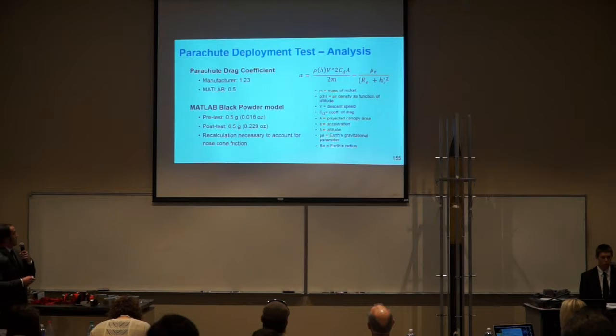For the MATLAB black powder model, pre-test, again, as the recovery subsystem team mentioned, it was 0.5 grams. Post-test, it was 6.5 grams. Again, this recalculation was necessary to account for the Nesman friction.